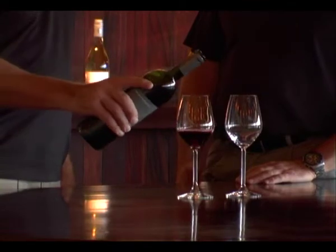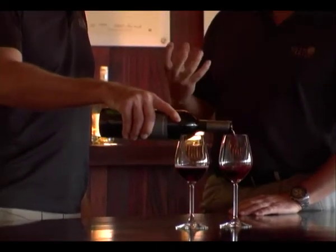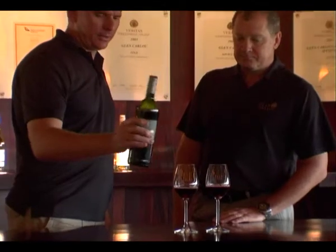So just while you're pouring the wine, Arco, really beautiful ruby kind of red color. Yeah, it's still got a youthful plum skin sort of thing going, which is really nice. Let's give it a go.